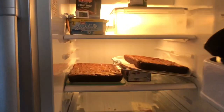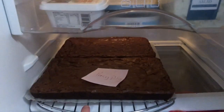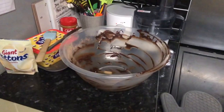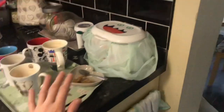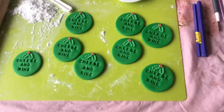And then I've got brownies balancing while they set. These are Percy Pig, these are Biscoff, and there's actually 2 more trays in the oven, and here is my dirty bowl, which I need to wash up. And yeah, it's very messy. Here are some of the containers that we're going to be using to transport. My little hand washing bowl. I'm making teas. Here are some of the fondant toppers that I'm making.